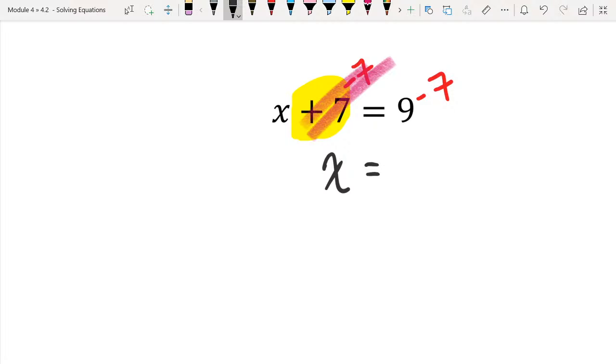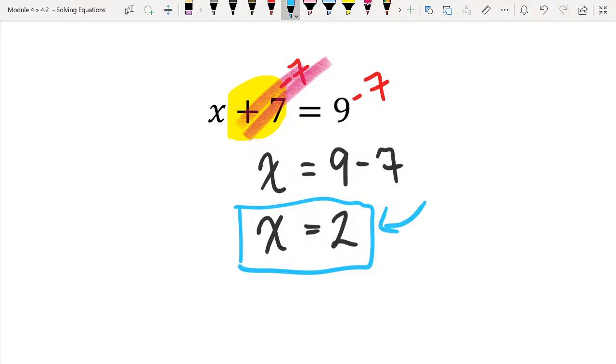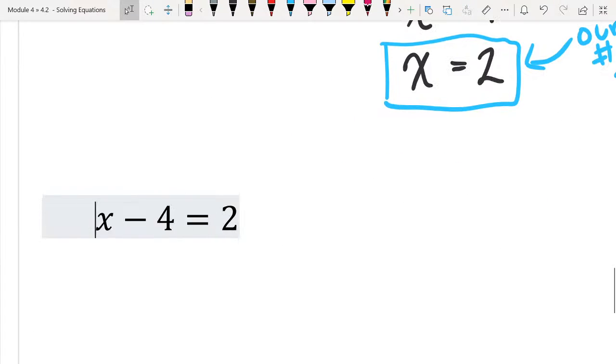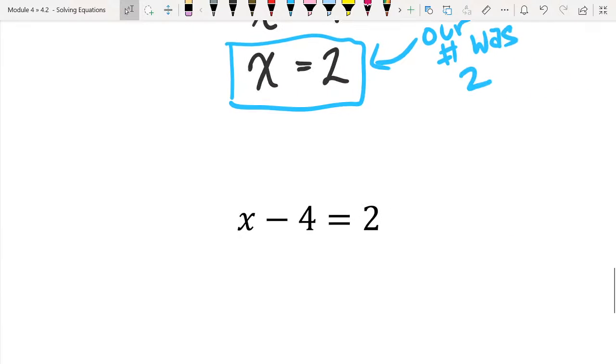And we say our number must be that 9, but we had to take away 7 from it. And then that you can either do in your head or you can use a calculator, but 9 minus 7 is 2. And that means that this number that we didn't know must be 2. Our number was 2 all along. So they said we have some number, and if you add it to 7, it equals 9, and that equals 2. Why don't you try this one? Just give it a minute, try it out, see how that goes for you.